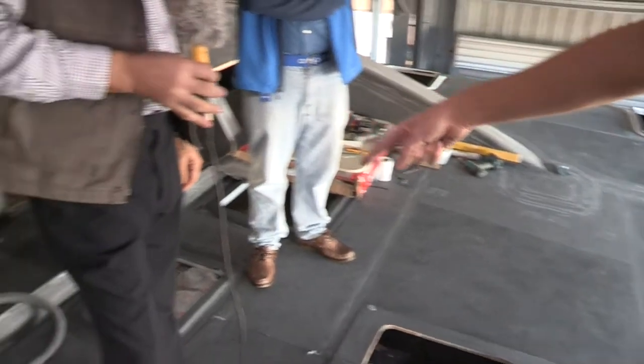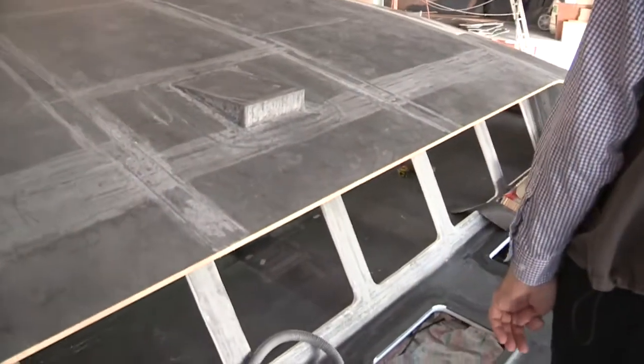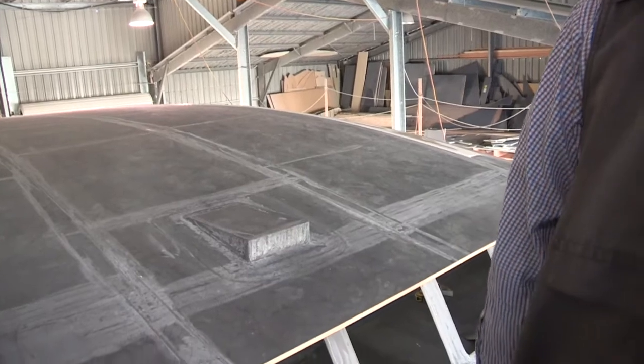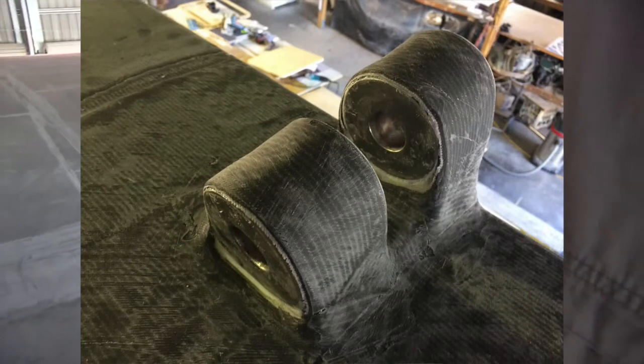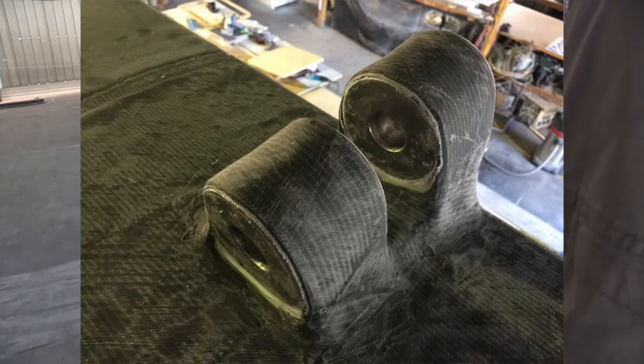Water tanks are in the center section here. We've got 1,990 litres of fresh water, plus a water maker going on board. Harken deck hardware fit out. A lot of the blocks are all going to be lashed on blocks for high loads and weight.